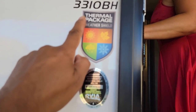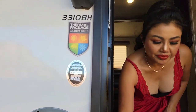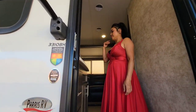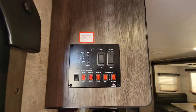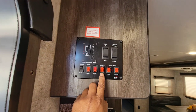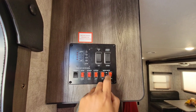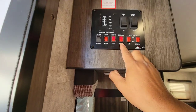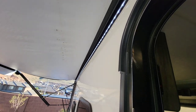Point out here, this has a thermal package, so it's a weather shield for snow, rain, sleet, whatever. So you can actually use it up north in the winter. And the first thing you see up here is the control unit. So you have the black water, the pump, interior and exterior lights, gas heater, the awning, the side. For example, that's the exterior light right here, and that's above the awning, so at night it's really bright out here.